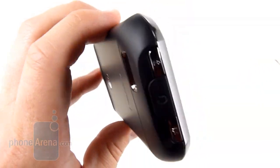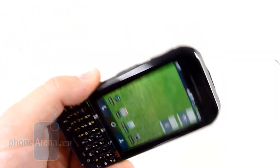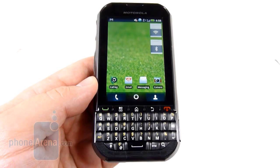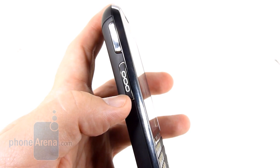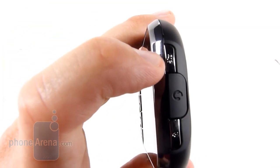But other than that, the phone is pretty nice. It's basically what you would expect for a Nextel device running Android. It's not top of the line by any means, but it's very business class. It's very business-like. You have your volume rocker and the direct connect key on the one side. You have your camera button and micro USB port on the other. And up at the top we're going to find the speaker button.